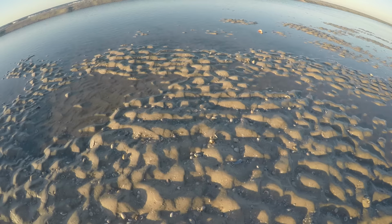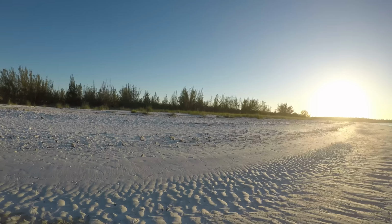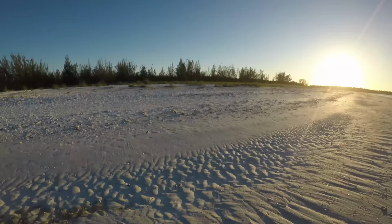Okay, let's keep going around here, up to our hill. I know it's probably hard to see because all the sand looks the same, but I did walk uphill a little bit, and there's actually another depression up here. You can see this dark stuff. This is like another tide pooling area. You can see the runs in the sand down here where the water drained out.